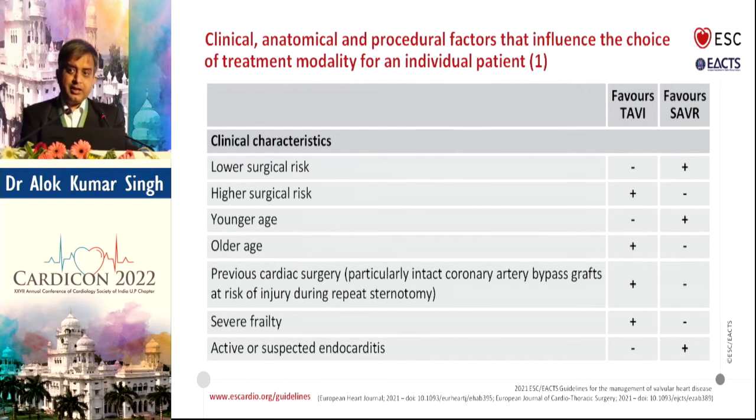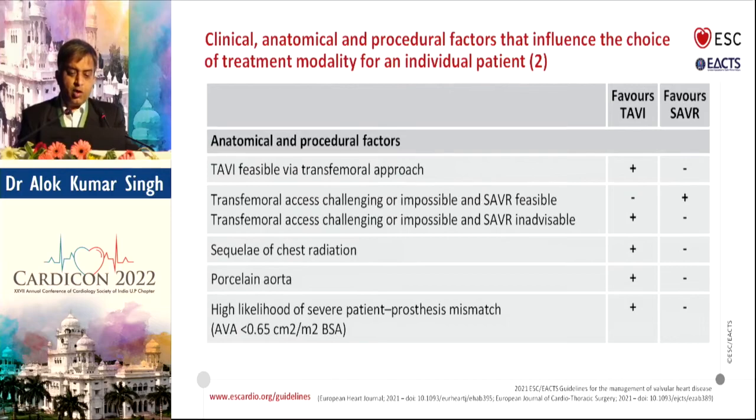If active or suspected endocarditis is there, or presence of thrombus is there, then surgical replacement is preferred. Otherwise, if there is a history of chest radiation, porcelain aorta, and high likelihood of severe patient prosthesis mismatch, then TAVI is preferred.